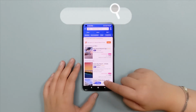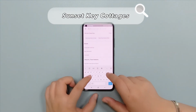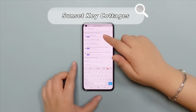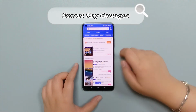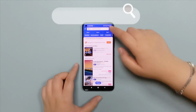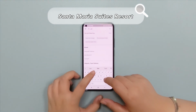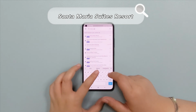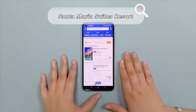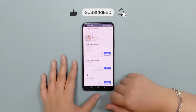The fourth one is Sunset Key Cottages. And the fifth one is Santa Maria Suites Resort. Simply click on the offer and you may book the hotel right away.